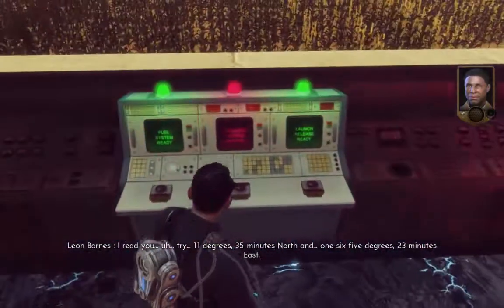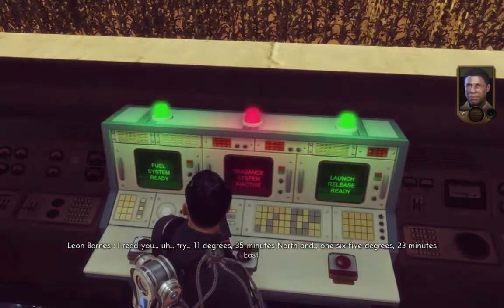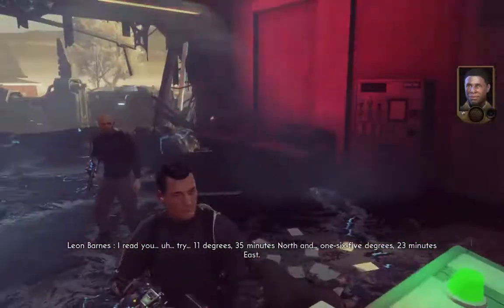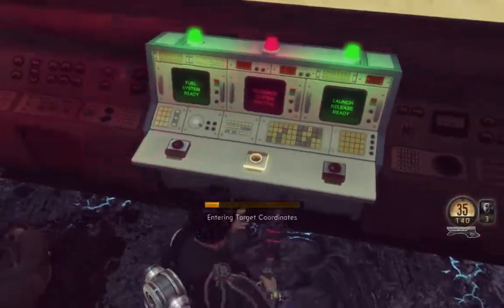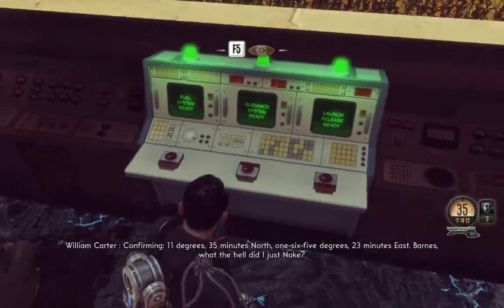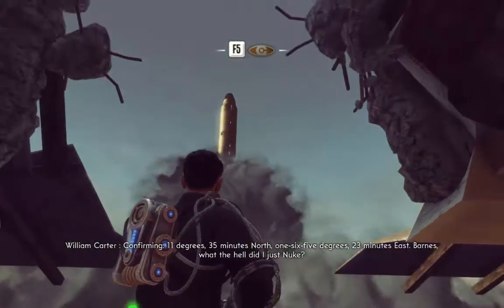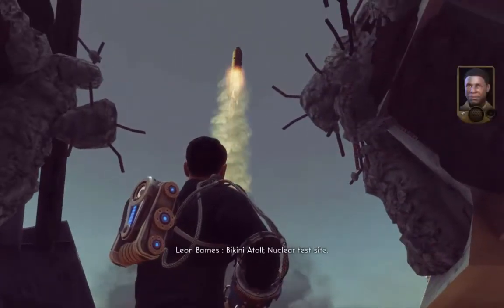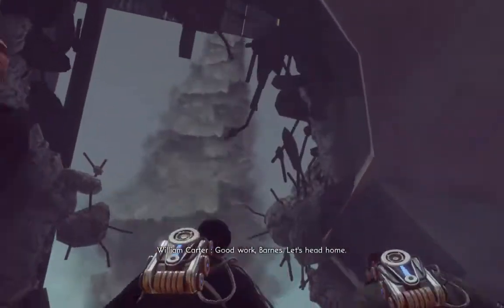Try 11 degrees, 35 minutes north, and 165 degrees, 23 minutes east. Confirming. 11 degrees, 35 minutes north, 165 degrees, 23 minutes east. Barnes, what the hell did I just nuke? Bikini Atoll. Nuclear test site. Good work, Barnes. Let's head home.